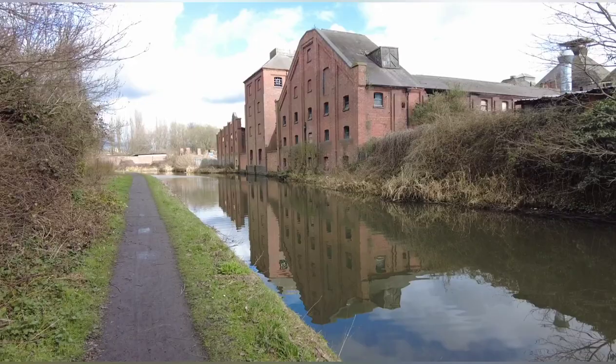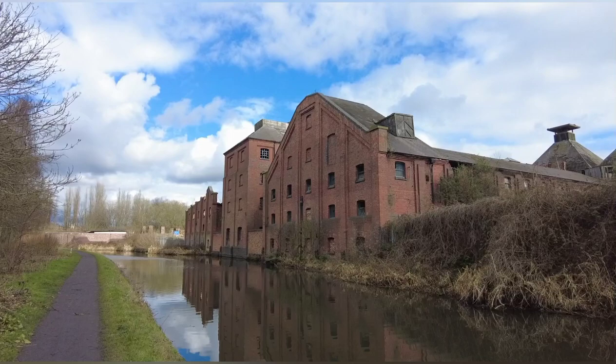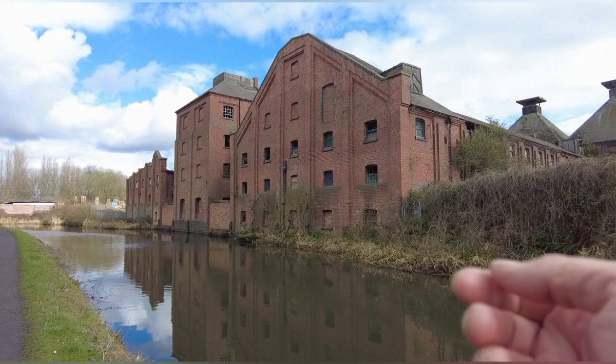But panning back around, you can see there are some windows blocked off right at the top. I'm guessing when it was operating, they had some sort of lifting system to lift things from the bottom to the top. It's really quite cool. If I zoom in, that's what I was on about, that window there. I'm guessing they lifted stuff up, because it is a really tall building to get from one floor to the other. And that is actually quite a tall one right there.